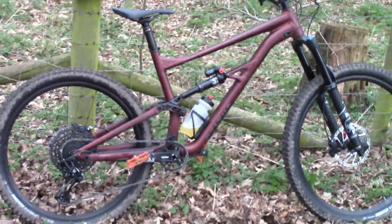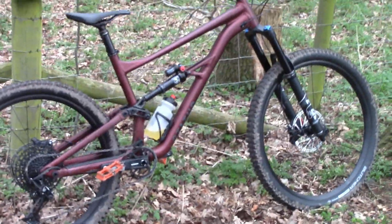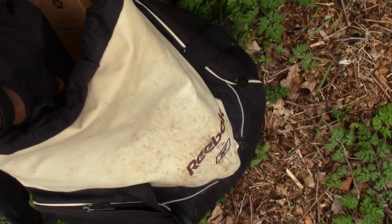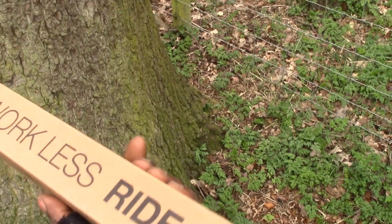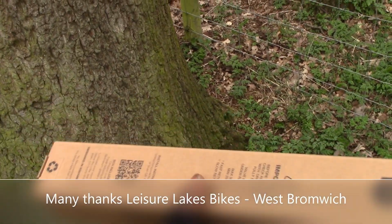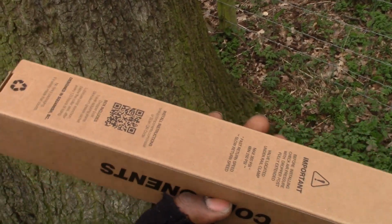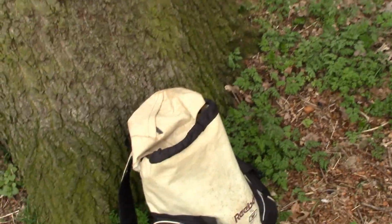The second thing which I definitely need to talk about, so here it is, just picked this up. Huge shout out to Leisure Lakes. It is my new One Up dropper seat post, 210 millimeters of drop. Believe me, I cannot wait to install that onto this thing. It's going to be crazy.